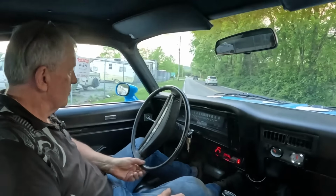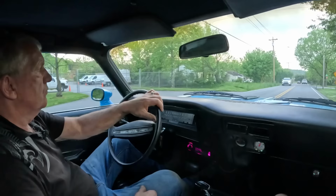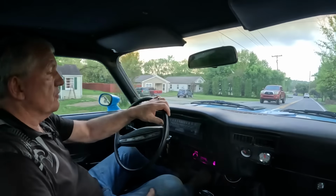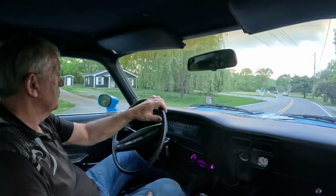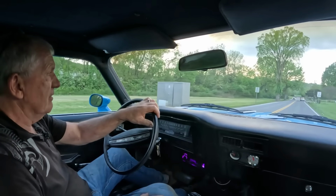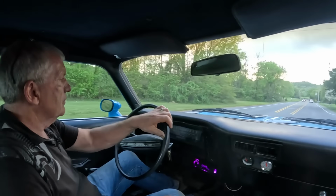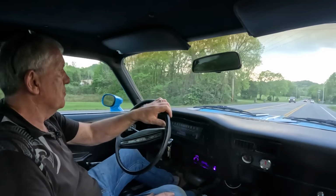Then we get to drive a Chevy Nova hatchback. Yeah, it's quite lively. Some of these came out with either, I think it was a 305 or a 307, but just that little bit of a push there, I'd say it's a 350. Mainly because the 305s and 307s were a little lazy.